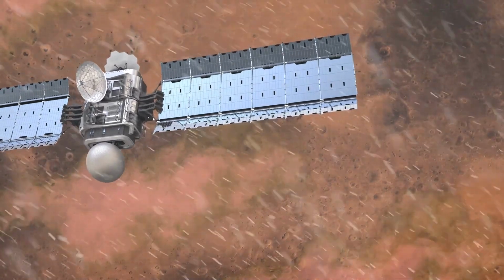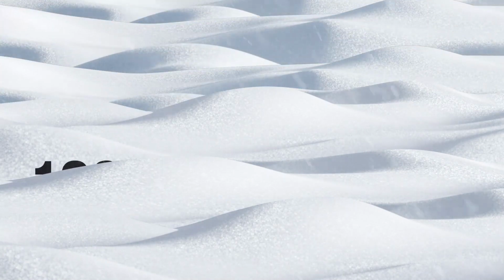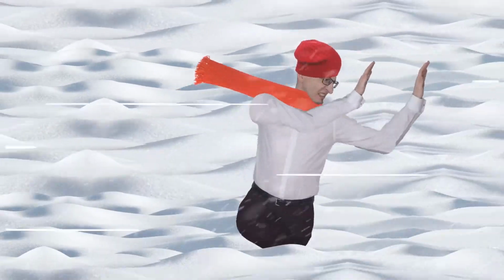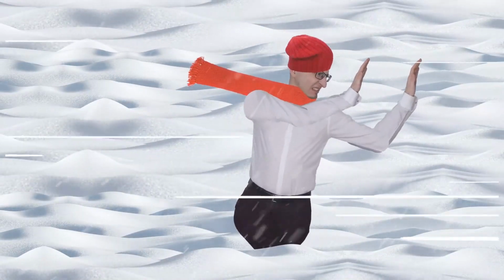You wouldn't want to be there during the winter, though. The lowest temperature on Earth you can experience is negative 128 degrees Fahrenheit. In 2010, there was an even lower temperature of negative 135 degrees Fahrenheit. And you may feel this cold much worse due to the strong and dry winds.